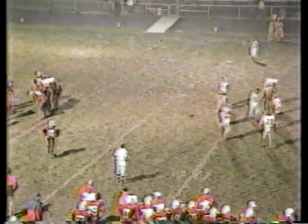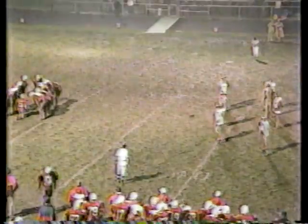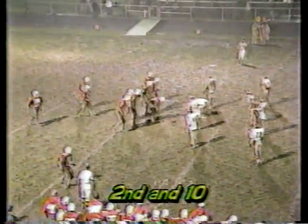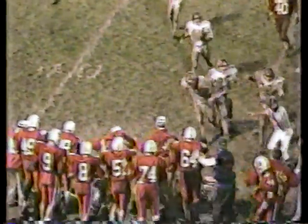Second down and 10 for Berkley as the bad exchange caused the problem on that first play. I'd look for Burks to run on that wingback sweep. Passing play, short one out to Zykowski. He's trying to get some room to run. I think it was Jeff Burks. Burks, you're right. I'm sorry.